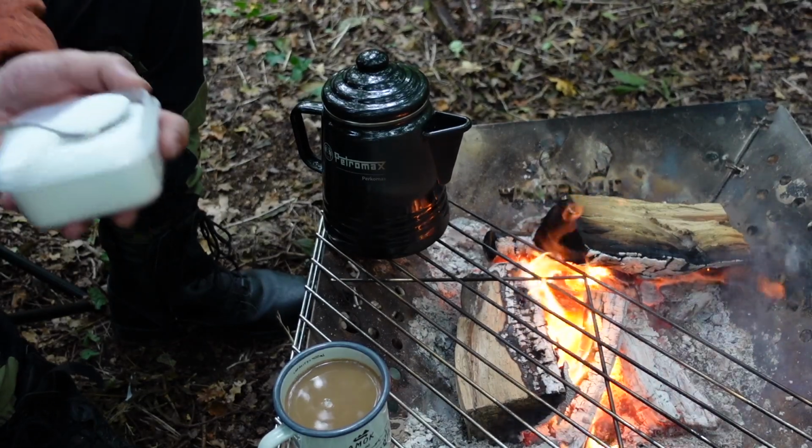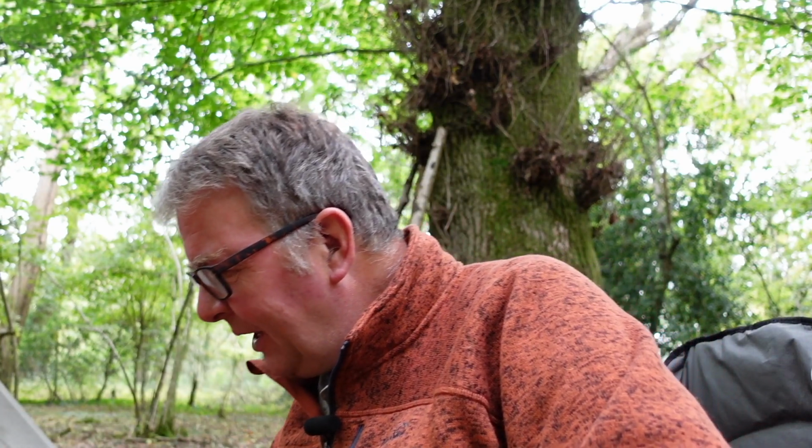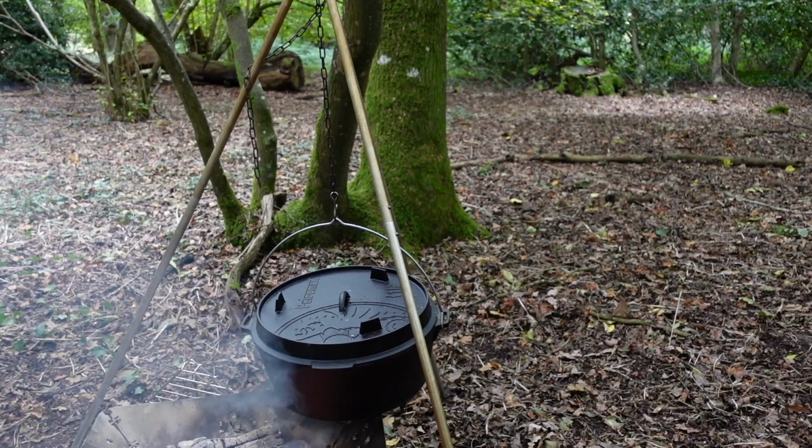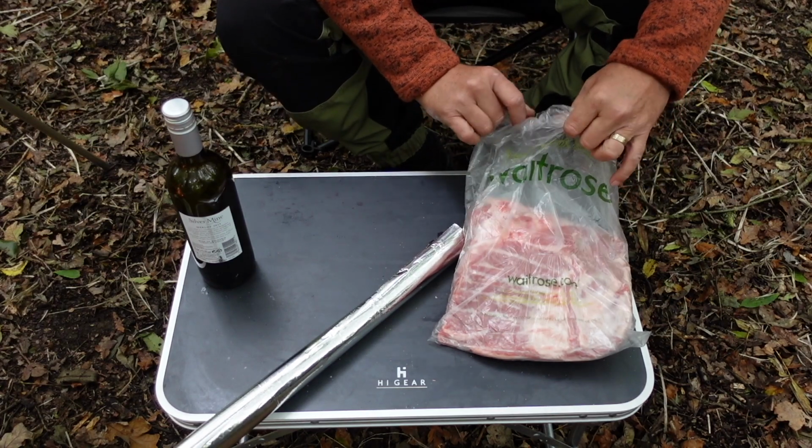Excellent. Just a small sugar for me. So, cheers. Another lovely cup of coffee. Oh, marvellous. I've just put the Dutch oven on to just start warming through. Well, can't wait to have a go at this.